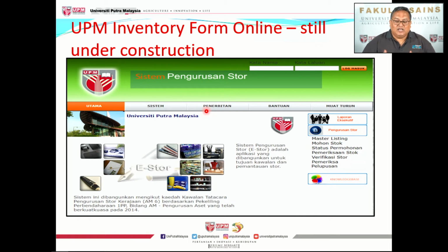That's the idea. That's the beauty of having an inventory system that is online, so that we can share it throughout the university. In cases where you need to find a chemical that you want to use at that particular moment in time, maybe some other lab at UPM will have it. So hopefully this will be a reality in the near future.